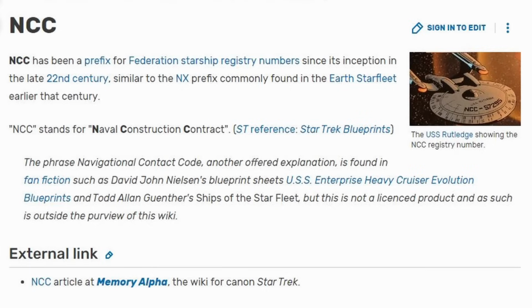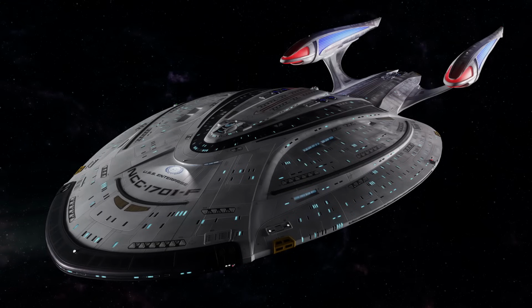Though personally, I never really bought into the idea of NCC standing for Naval Construction Contract just because it doesn't sound very Star Trek to me. Though, to be fair to Franz Joseph, his book was published in 1975. A lot of what we accept as canon these days wasn't a thing back then. But yeah, my point is that NCC is what you see on your typical run-of-the-mill Starfleet ship.